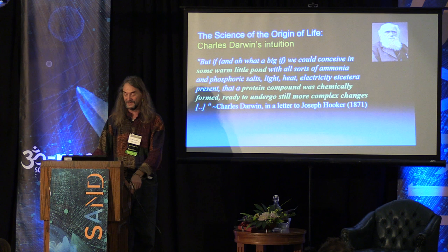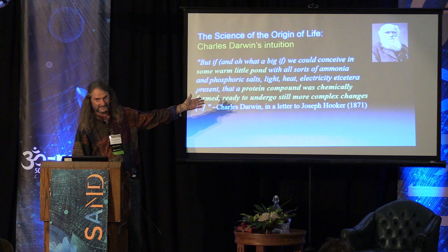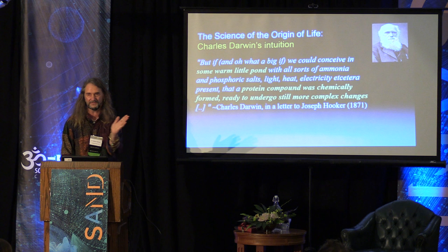So Charles Darwin thought that life started in a warm little pond somewhere, and he actually got it right. He got the idea of the ammonia, phosphoric salts, etc. But there's a statement right at the end of this letter to his friend J.D. Hooker, that a protein compound was chemically formed, ready to undergo still more complex changes. He nailed it in 1871. You need something called away from equilibrium chemistry, which takes something short and gets it longer and longer, like the picture on my phone.